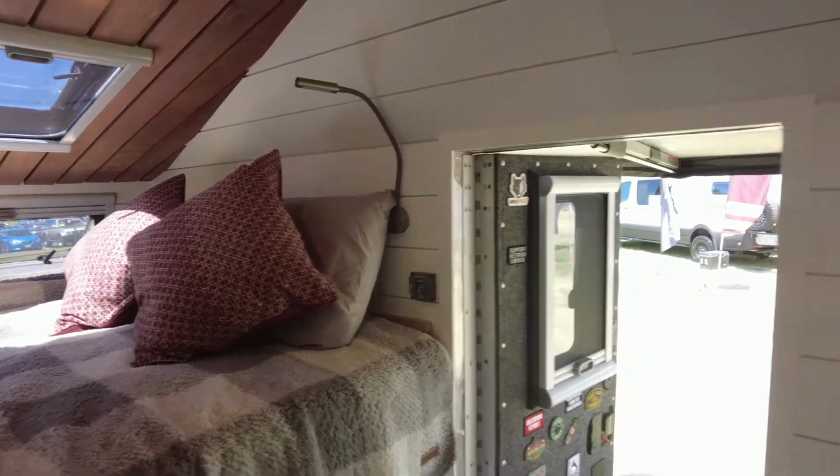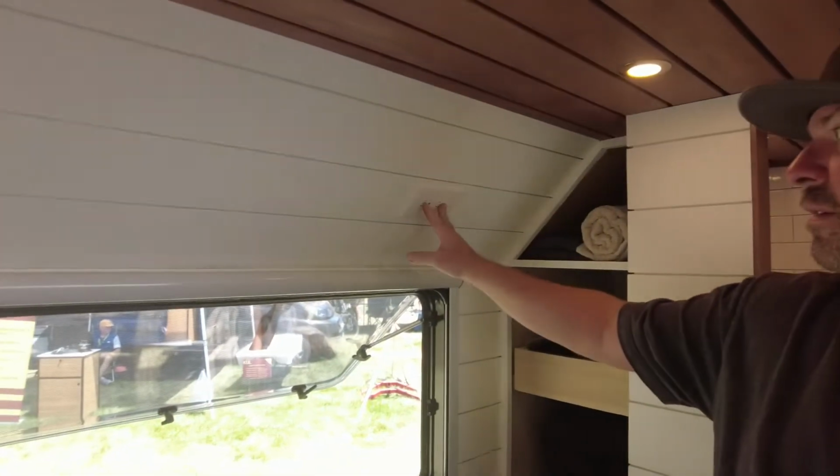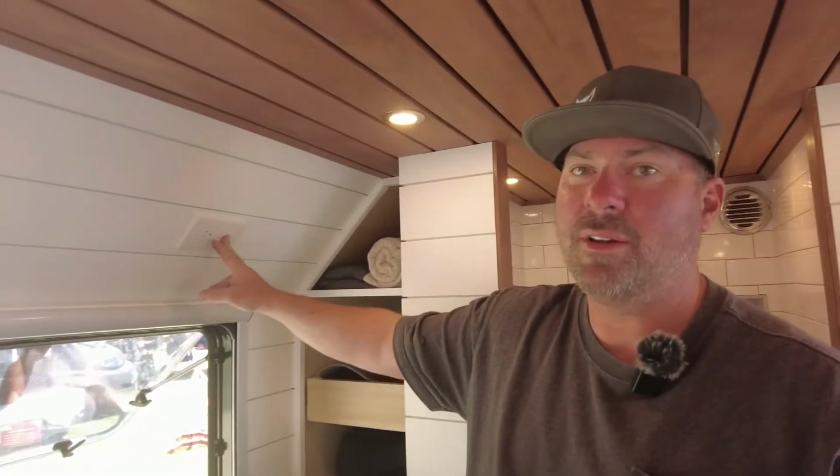We have 110 volts. We have a 3,000 watt inverter. It's all Victron products. We have 500 amp hours of Battle Born battery, and we have 800 watts of solar on top. It's got everything. You can be completely off grid. Matter of fact, I've actually had a lot of the input on this build, and the way we did this was done by nomads who live full-time on the road.